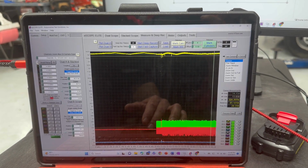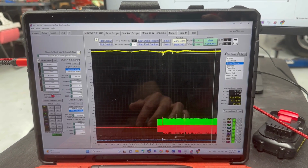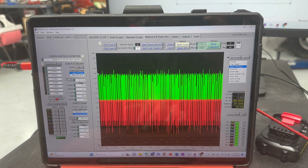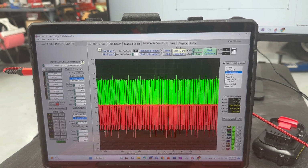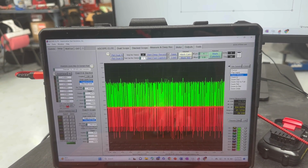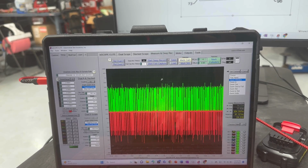So let's go ahead, not that I need to see too much on here. I can see that it's there. I can see that the voltages look good. 3.8, about 2.5 in the middle, 1.5 here, so 3.5-ish, 2.5-ish, 1.5-ish. That looks good to me. So I don't have any problem with that.